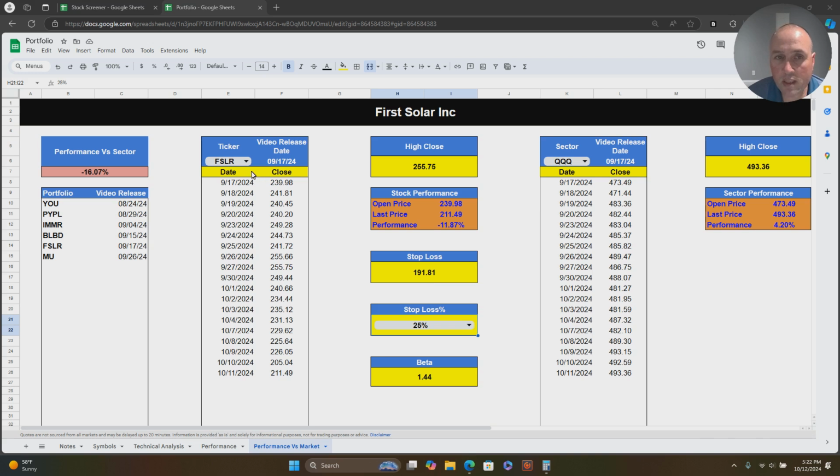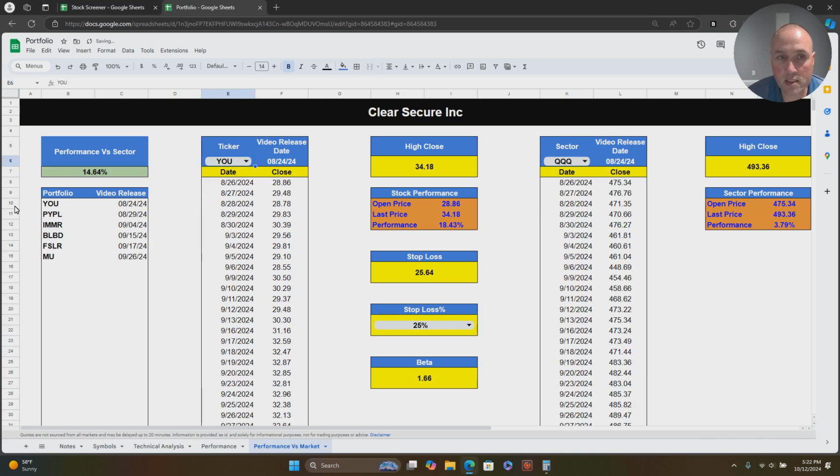Now I'll just quickly go through each one so you can take a look. That's outperformed the market by 14%. That's one of the ones that's done better, and that has a beta of 1.66. So I personally would raise this to 30%. You have to decide for yourself what you would do, but that's what I would do. So the stop loss on this would be 23.93, and that's because its high, since I've talked about it, is 34.18. So that's 30% from that high.